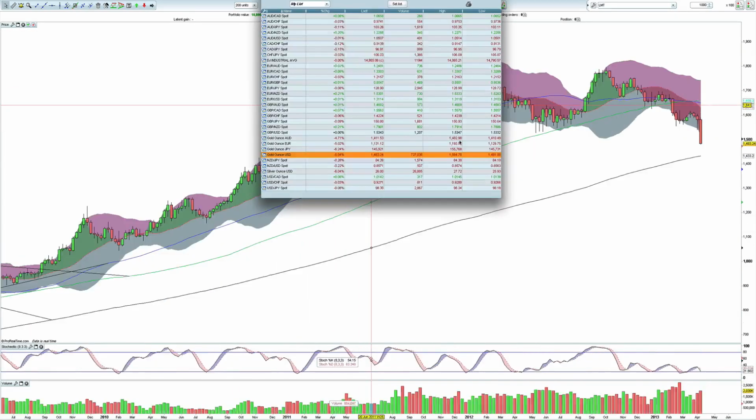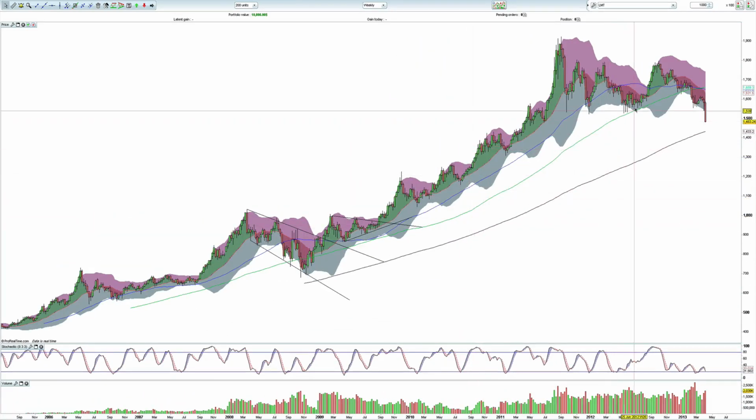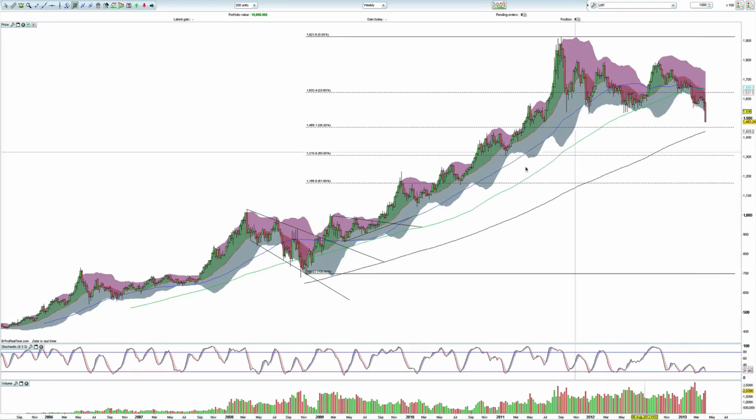If we go on a weekly chart here, we're going to see that this is a very, very long-term trend. And if we do some further analysis, let's say we do a Fibonacci extension from the moment this rally began. This was back in 2008. We are looking to find some support at around the 1455 zone because this will be your 38% Fibonacci retracement.